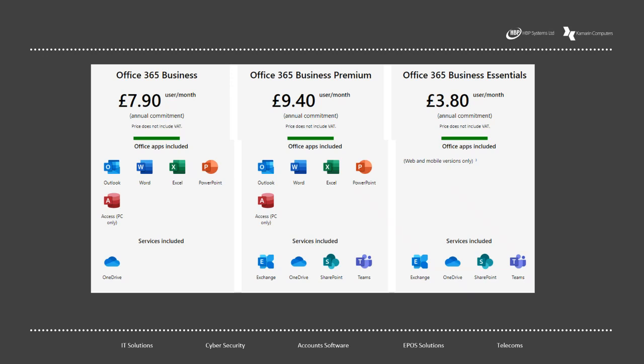So business being your common office applications installed locally, so your PowerPoint, Word, Excel, and OneNote. Business Premium gives you the same, but added on to that, you obviously get your email Exchange server, SharePoint and Teams. And then going on to Business Essentials, you're getting the services, so Exchange, OneDrive and SharePoint, but you're only getting the web-based versions of the applications. And in some cases that may suffice.